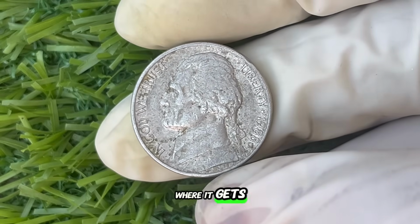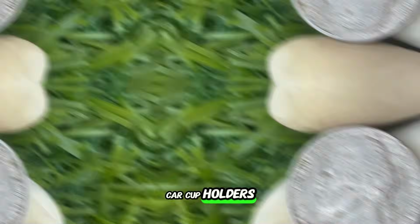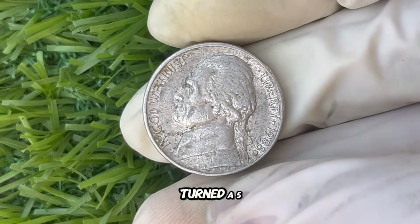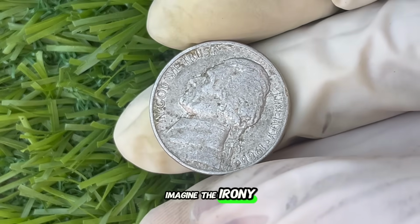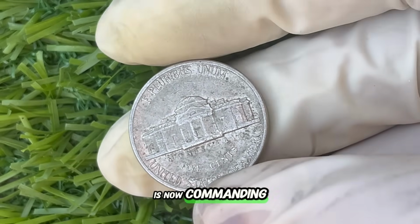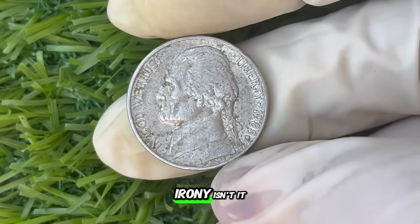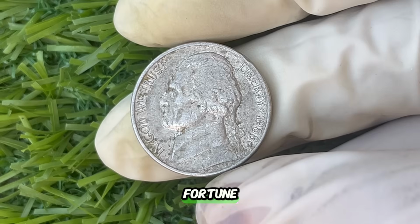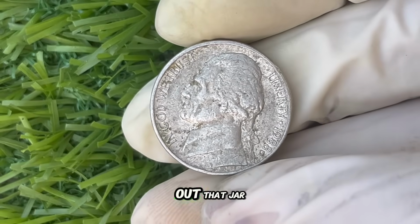Now, here's where it gets fascinating. Most people toss their nickels into jars, car cup holders, or vending machines without a second thought. But this small mistake turned a 5-cent coin into a gold mine, literally. Imagine the irony. A coin that most people wouldn't bend down to pick up off the sidewalk is now commanding nearly $1 million in today's collector market. And speaking of irony, isn't it wild that people spend years chasing lottery tickets, while a potential fortune might already be sitting in your kitchen drawer? Yeah, you might want to dump out that jar tonight.